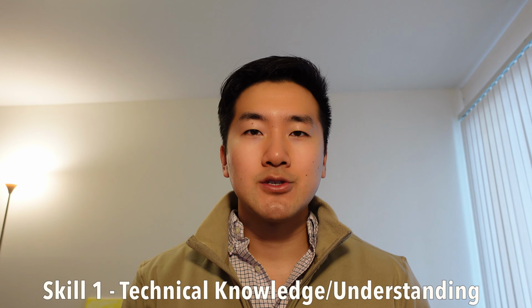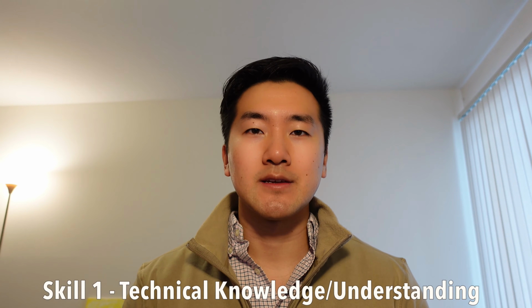So the first skill, having technical knowledge and having technical understanding. I think this is pretty intuitive for those who have project management experience. The more that you have under your tool belt, the more prepared you will be for any project. So what I mean by technical knowledge is having an understanding of the 2 types of project management structures.